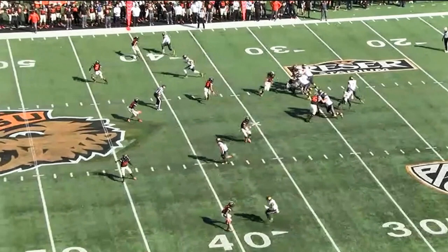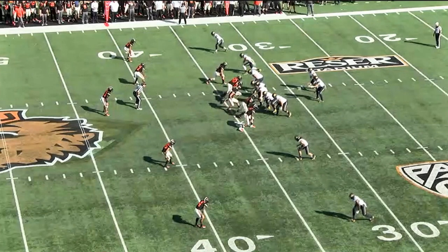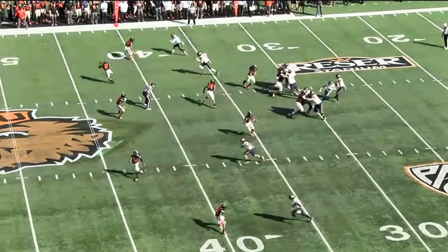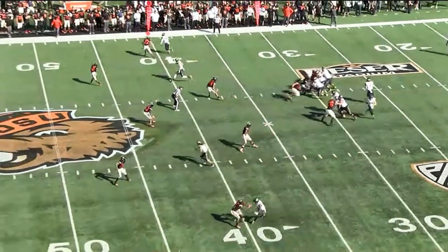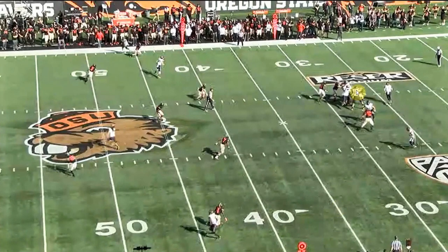So we'll run it back from the beginning. We'll play it in slow-mo so you can take a look. These guys move right at the snap. So excellent job by Oregon State of not giving that away. Good disguise. Cal has what they want, but here's what talks the quarterback out of this throw.